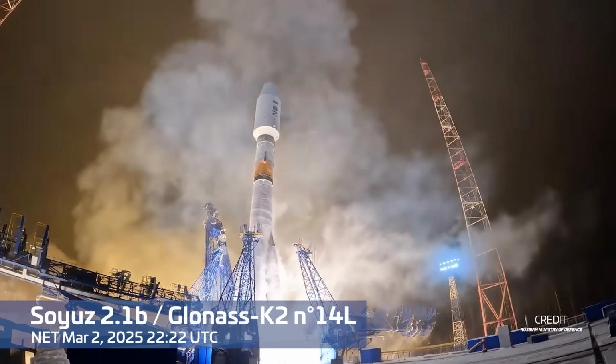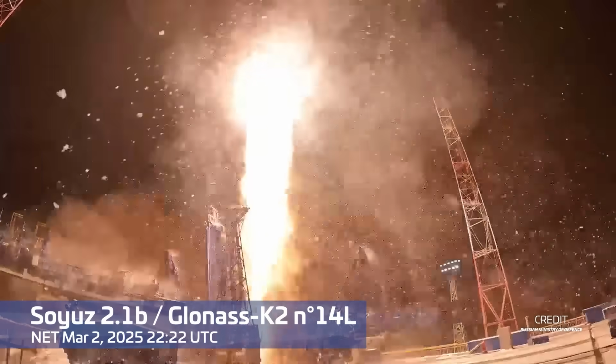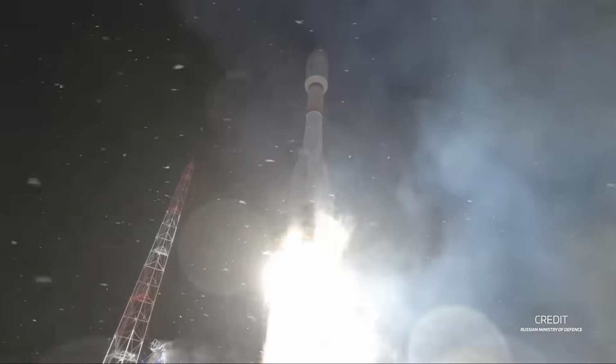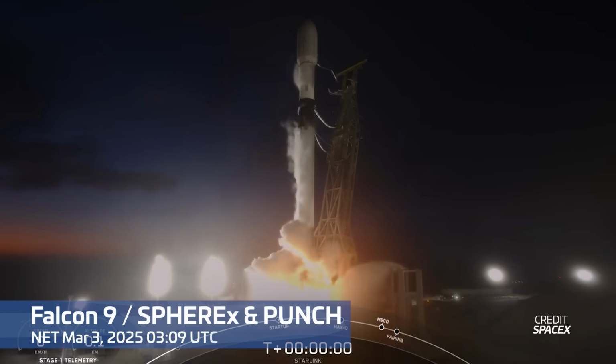Next week, there will also be a Soyuz 2.1B launch from Plesetsk carrying the GLONASS K2 No. 14L satellite into a medium Earth orbit. The launch is currently scheduled for an instantaneous launch window on March 2nd at 22:22 UTC. Back in the US, a Falcon 9 will lift off from California on March 3rd at 3:09 UTC.